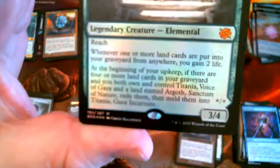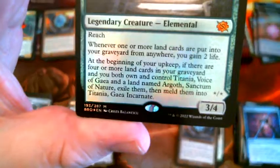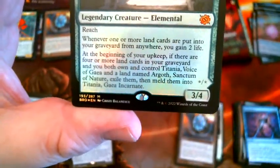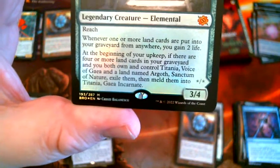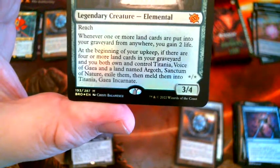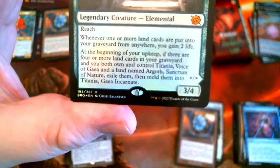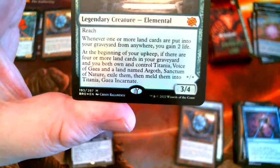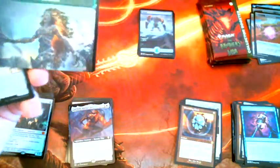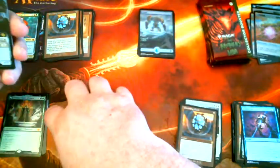Whenever one or more land cards are put into your graveyard, anywhere, gain 2 life. At the beginning of your upkeep, if there are 4 or more lands in your graveyard and you own and control Titania, Voice of Gaia, and a land named Argoth, Sanctum of Nature, exile them and meld them into Titania, Gaia Incarnate. So she's a flip card, and on the back, see the top of Gaia. I actually have the other card around here somewhere, but that's cool to get the foil version of that.